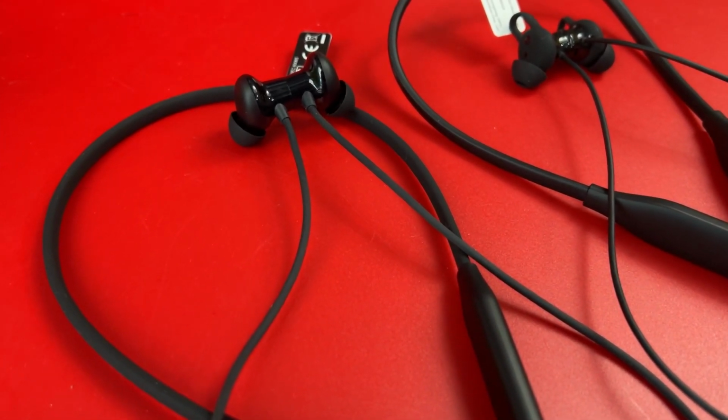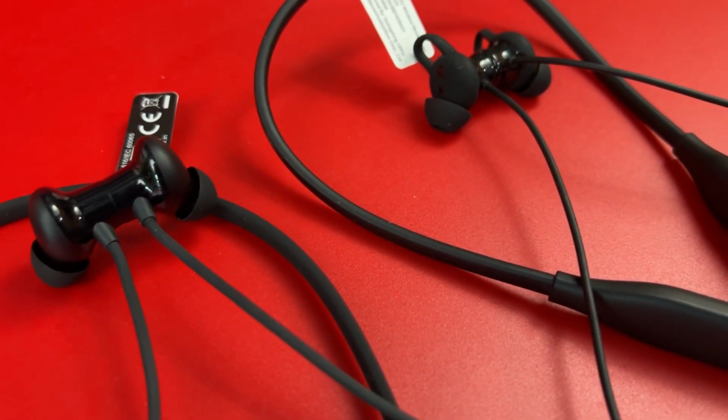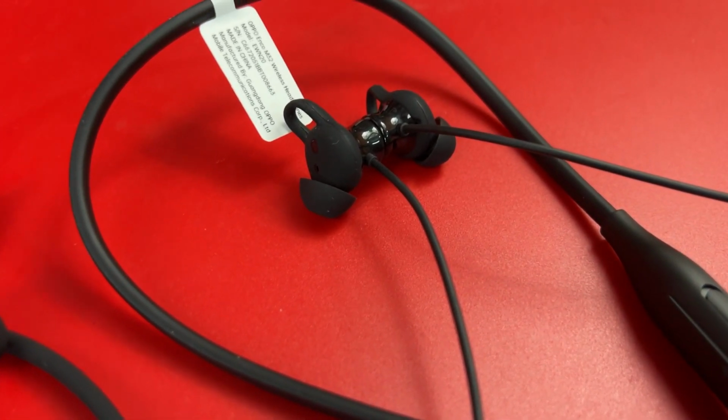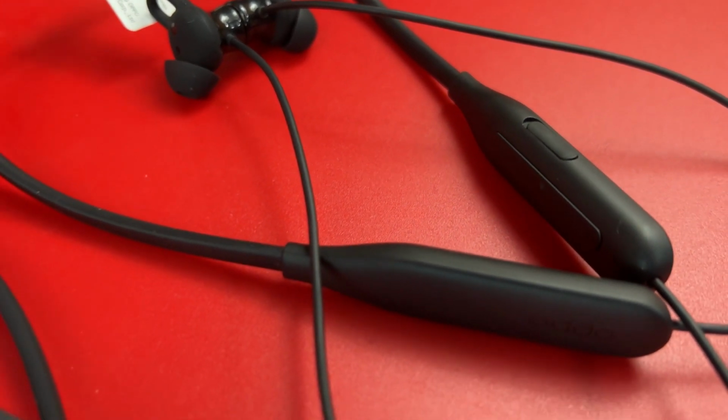Now both of these come with IP55 rating, and both support AAC and SBC codec. There is no aptX on either of them, so that's the codec support. So both do a pretty good job in terms of connectivity and other features. Next, let's talk about the audio quality.